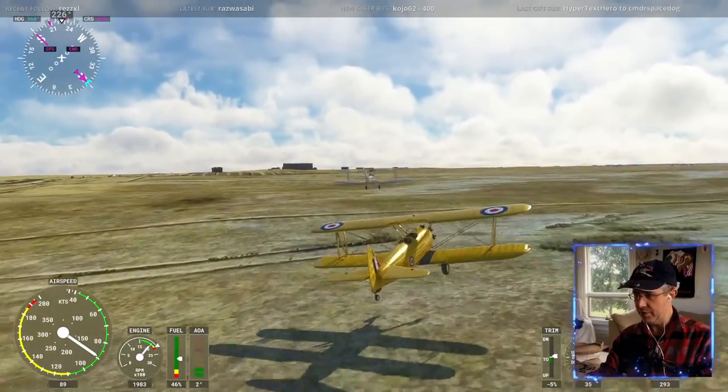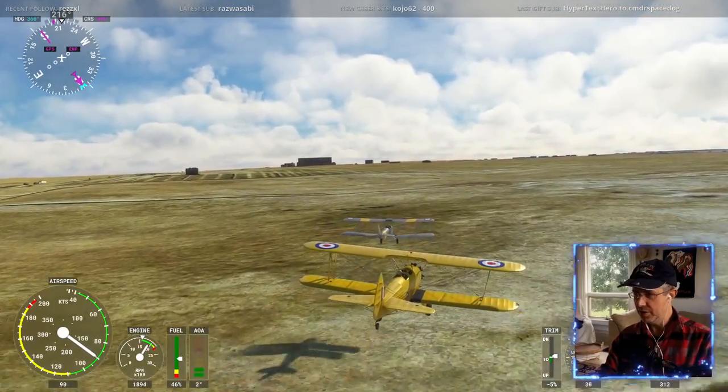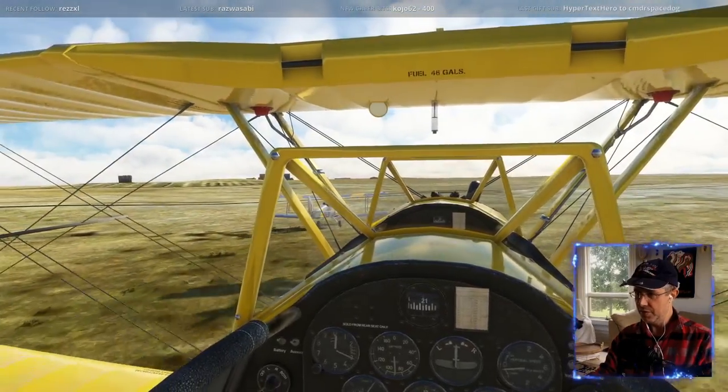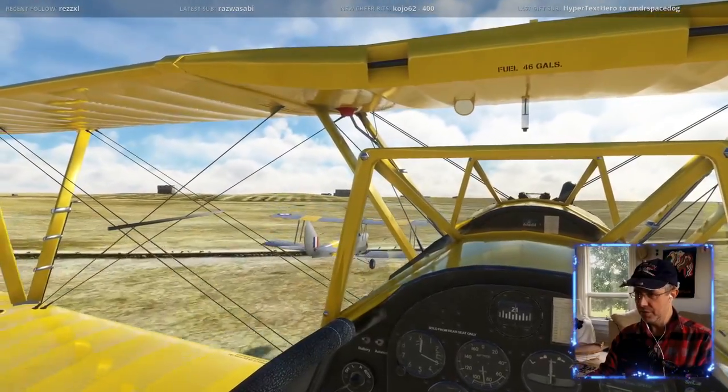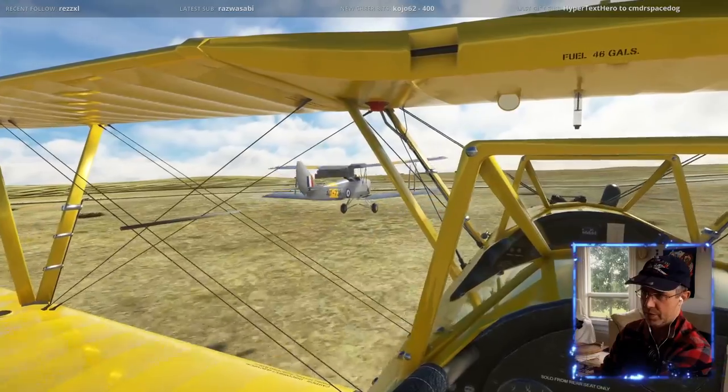That ground, you can. I like how with these biplanes you can pretty easily touch down on only one wheel. Some screenshots here.